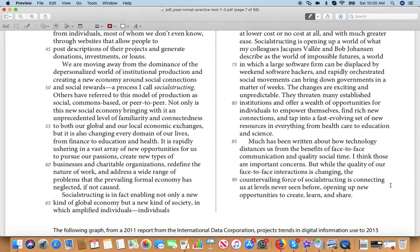Okay, ooh, a lot going on here. Let's talk some vocab here. "It is rapidly ushering in a vast array of new opportunities." What does ushering mean? To bring in. Yes, to bring in. A vast array of new opportunities? What does array mean? Like assortment? Yeah, assortment, a spectrum.